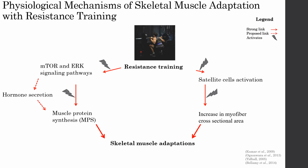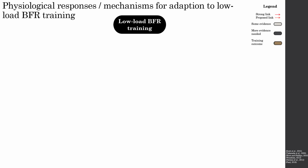Evidence suggests that large increases in myofiber cross-sectional area in response to resistance training are dependent on myonuclear addition. As previously touched on, the literature suggests it is heavy resistance training that provides the most effective stimulation and activation of these physiological mechanisms for muscular adaptation.